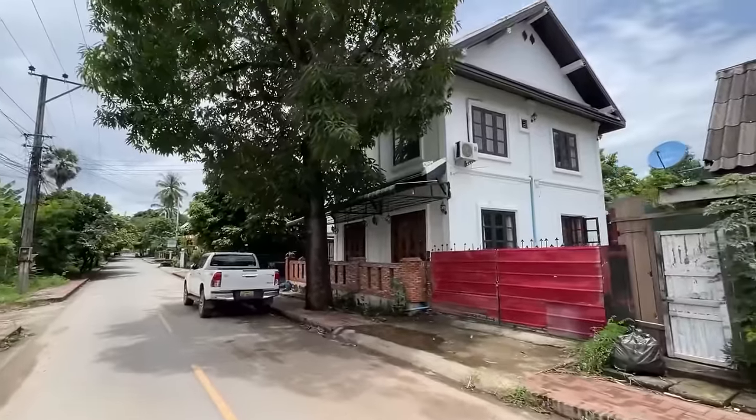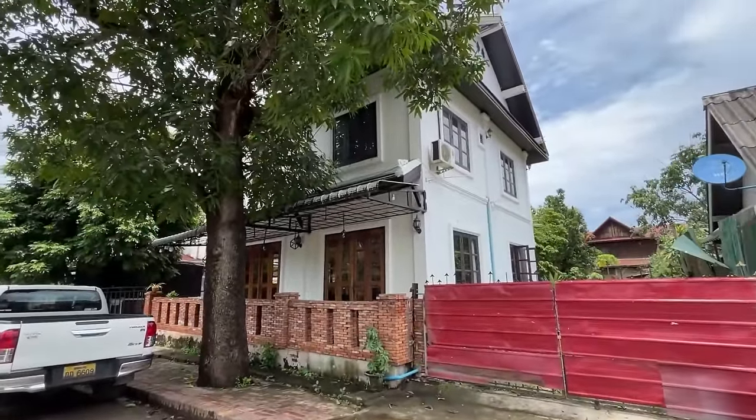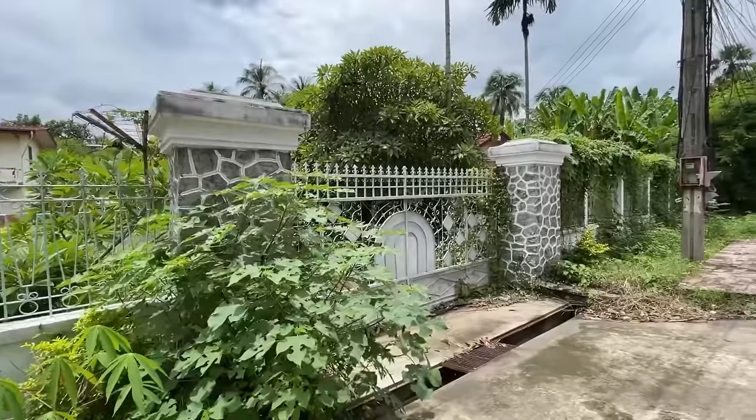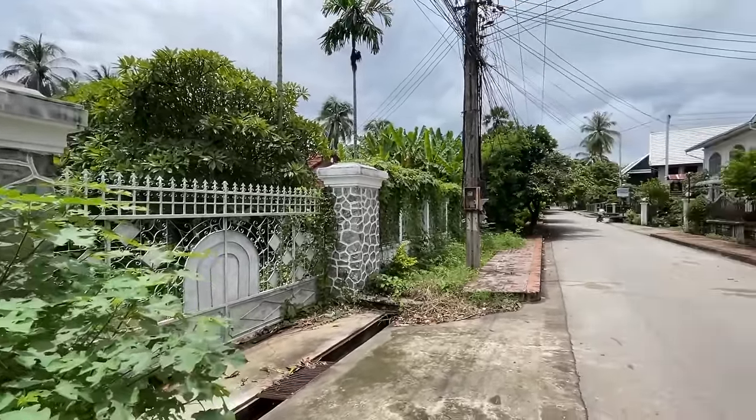Look at this cute house right here. Oh, that's so nice. Look at this. Just this cool two-story design with the little French architecture. I love the French and local influence in the architecture. It's so cool here.